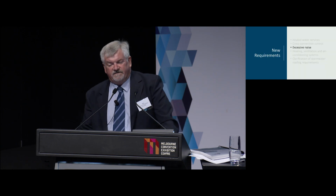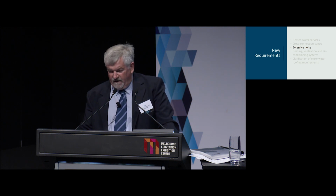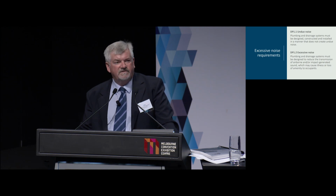Now the next section is in relation to a specific new requirement that is important for plumbing practitioners to understand, and the consequences of not installing to these new requirements. We need to run through the new requirements that are designed to reduce the likelihood of excessive noise transfer in buildings. The new requirements in Volume 3 of the National Construction Code, or the PCA, are designed to ensure that plumbing systems do not create or transfer undue noise in the building.